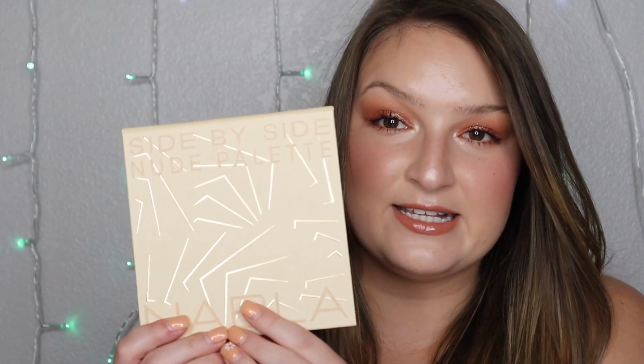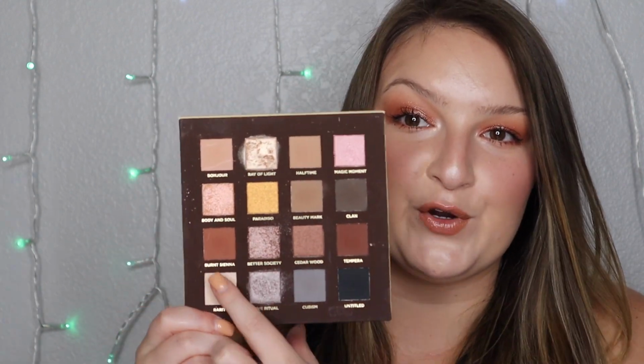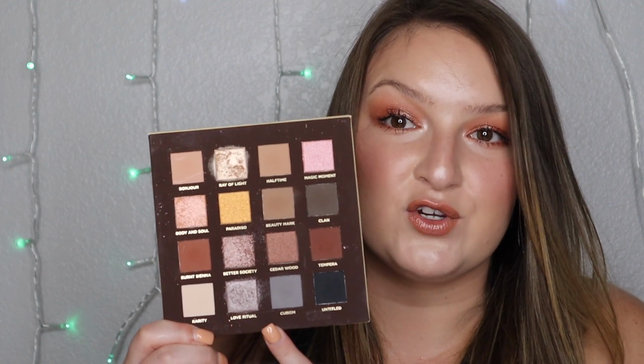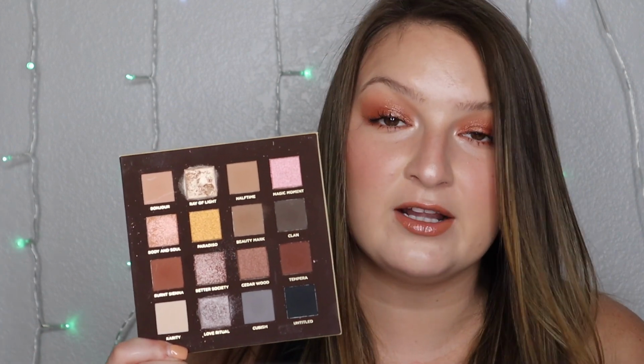Next is my Nabla palette. This is their Side by Side. I think this palette is super fun. Once again, it's got those burgundy colors that I really enjoy. It's got some smokier shades for you to use, and it's also got little pops of pink and purple colors, because I don't think fall has to be strictly orange, brown, yellow, burgundy all the time.